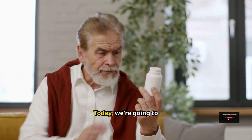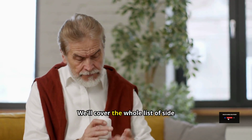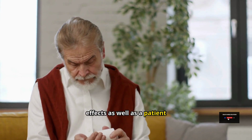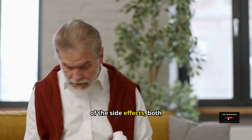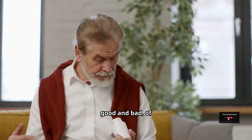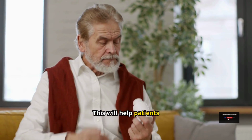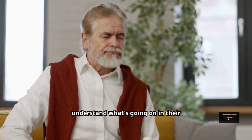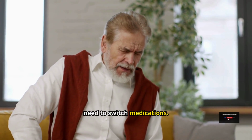Today we're going to talk about levothyroxine side effects. We'll cover the whole list of side effects as well as a patient dosing guide. I want to talk to you about all of the side effects, both good and bad, of levothyroxine and how to know if you're on the right dose. This will help patients understand what's going on in their bodies and why they might need more, less, or maybe even need to switch medications.